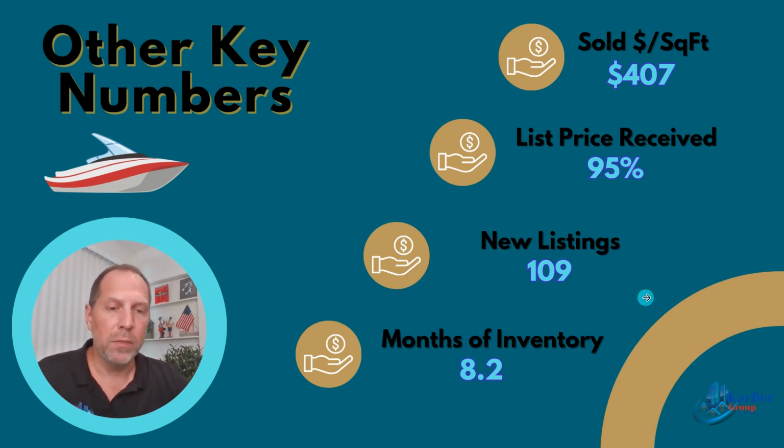Months of inventory. Now, this is where the number tells us that we're sitting in a buyer's market. The markets go like this. If it's 6 months or under, it's a seller's market. Between 6 and 8, it's a neutral market. And then anything over 8 is considered a buyer's market. So we're just barely inching into a buyer's market, meaning more opportunity for buyers.